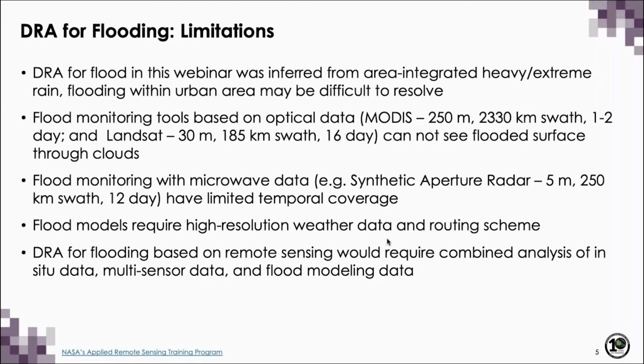We looked at a threshold. We came up with a threshold for defining extreme rain, and flooding was inferred from that. Based on this coarse remote sensing data, it's not possible to look at the spatial pattern of flooding within an urban area. That's why we use this integrated rainfall. There are certain flooding tools available which look at spatial patterns, and we did not go into that, but these are available from past ARSET webinars that we will see in a minute.